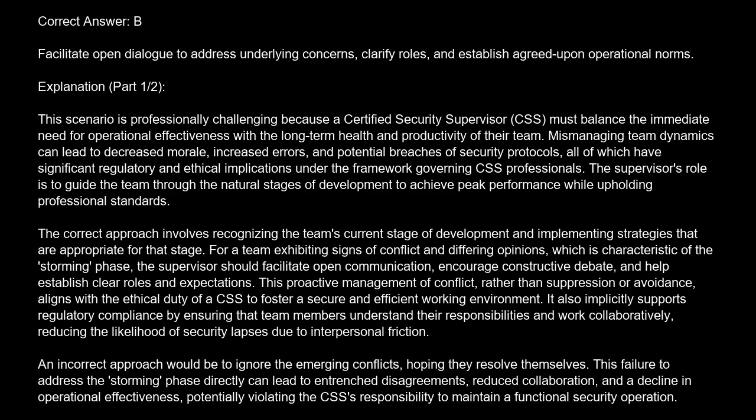The correct approach involves recognizing the team's current stage of development and implementing strategies that are appropriate for that stage. For a team exhibiting signs of conflict and differing opinions, which is characteristic of the storming phase, the supervisor should facilitate open communication, encourage constructive debate, and help establish clear roles and expectations. This proactive management of conflict, rather than suppression or avoidance, aligns with the ethical duty of a CSS to foster a secure and efficient working environment. It also implicitly supports regulatory compliance by ensuring that team members understand their responsibilities and work collaboratively, reducing the likelihood of security lapses due to interpersonal friction.